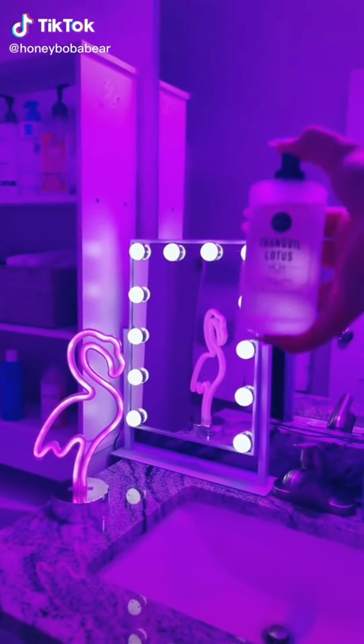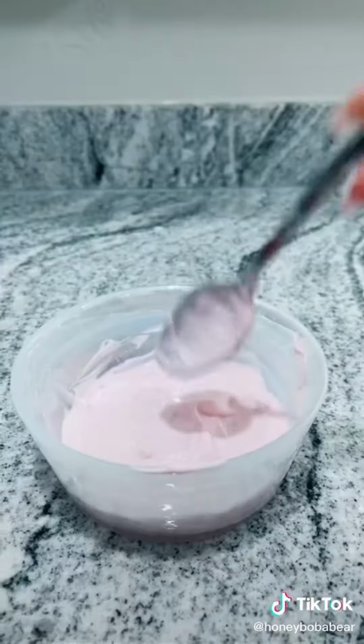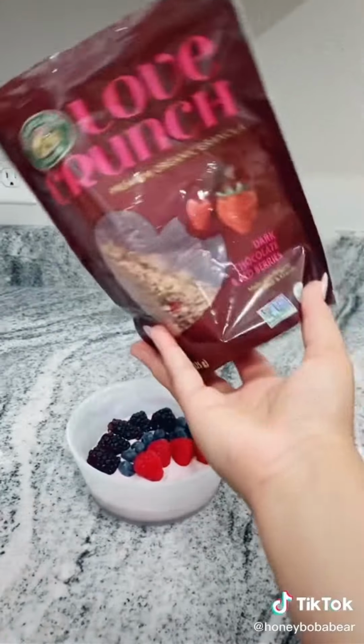I'm gonna try to become that girl, but I need an aesthetic night routine, so let's plan one out. First, hydrate. I don't have any more lemons. I'm gonna make a cute snack to post to my Instagram. First, add yogurt and flatten it out. Clean the edges. Now just add some fruit and make it look cute. And granola, I like this one.